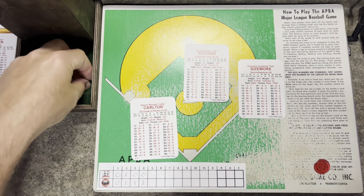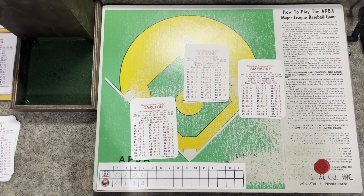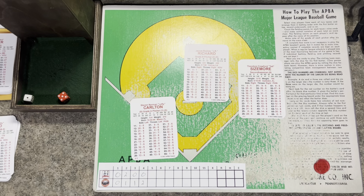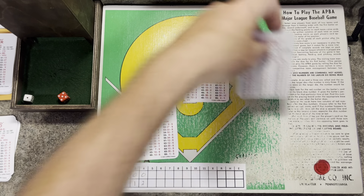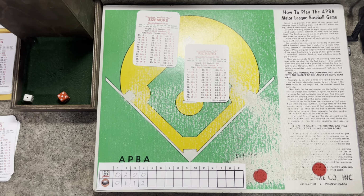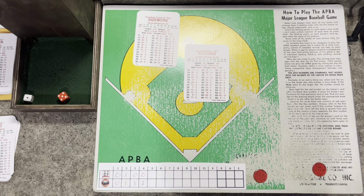Carlton's going to try to see if he can bunt him over. 51's a 9. And that'll be over to the left side. And they will get Carlton at first. Sizemore gets over. Successful sacrifice bunt for Steve Carlton. That's going to be scored 5-4.